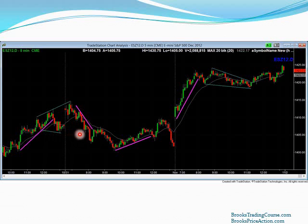So I could have carried this line across here, and then we would have had 3 pushes down, 3 pushes up. As long as you have at least 2 up and 3 down, you then have an expanding triangle bull flag, since it's in a bull trend. And we had a second entry over here.